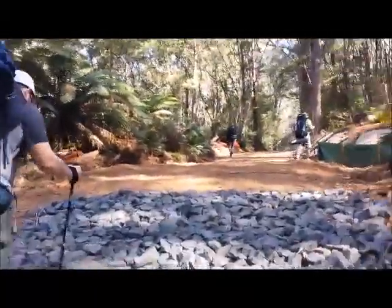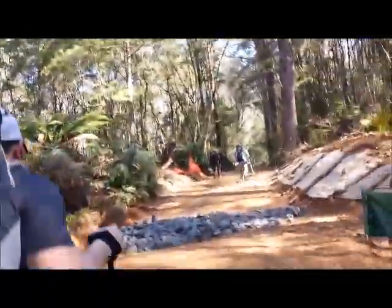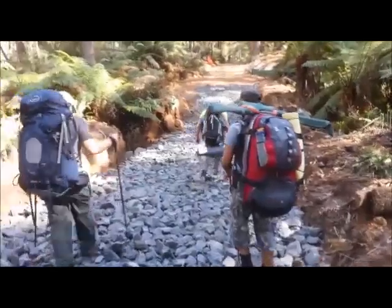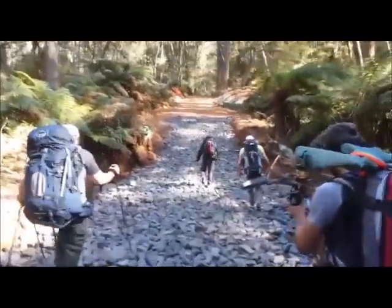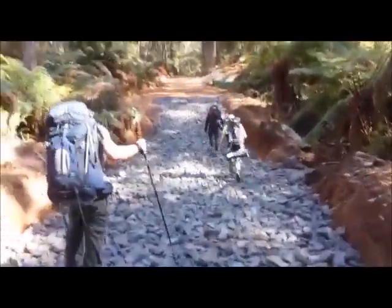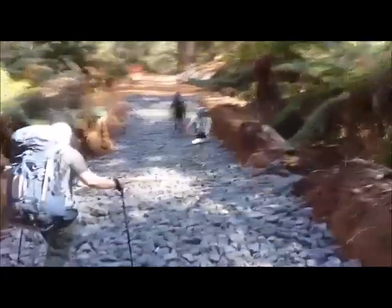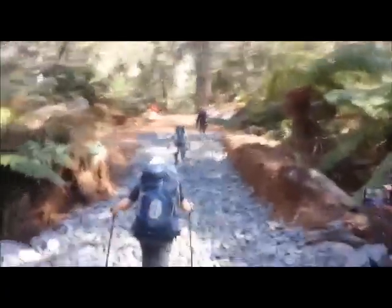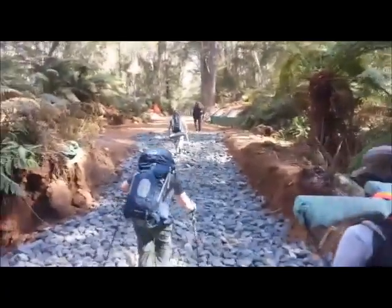Well, I think they've put down all these rocks because of soil erosion. It just adds to the dimension of the hike. Hey, how you doing? Oh, you're taking video. The rocky path. No, I think they put down all these rocks.